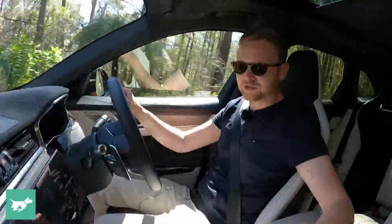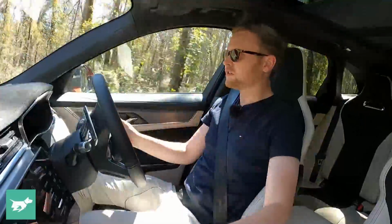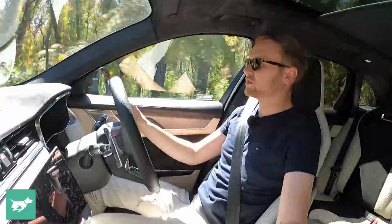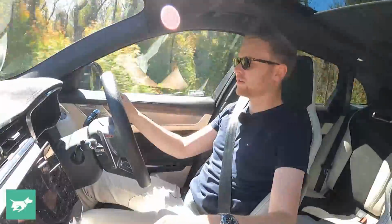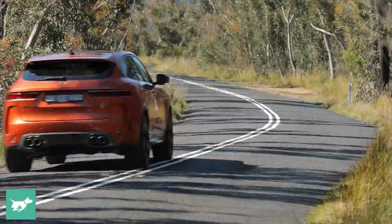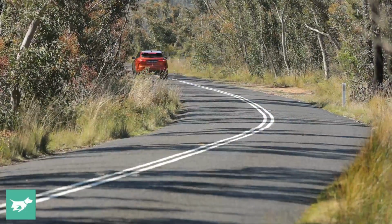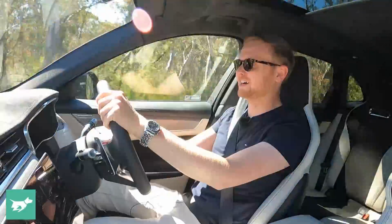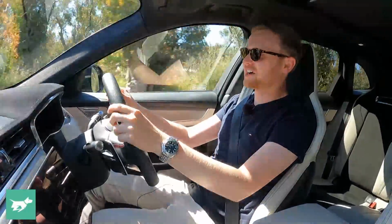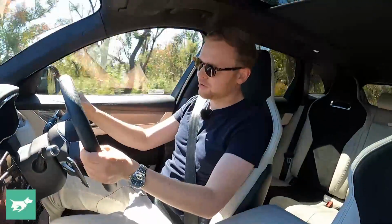Right, now that we're out of that village, let's put the anti-social exhaust on, flick it into dynamic mode. There we go, dynamic. Confirmed, as it says. Let's go. Holy hell. Man, this is a great engine. Being supercharged is just instant underfoot. There's no turbo lag because there's no turbo.